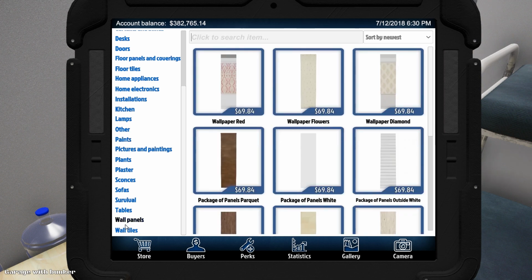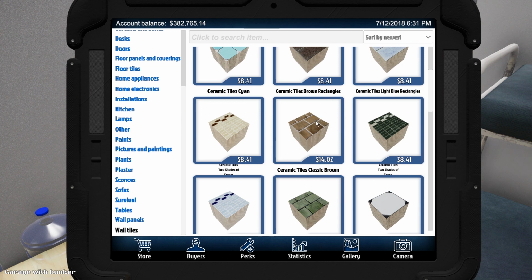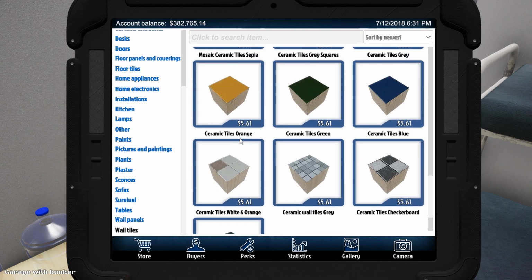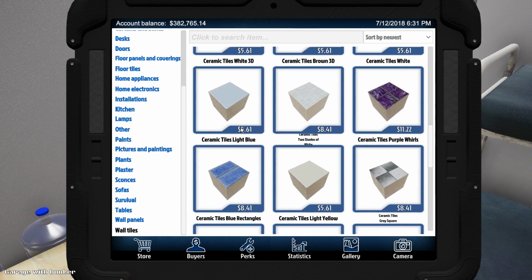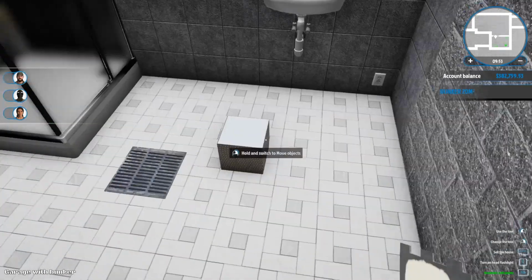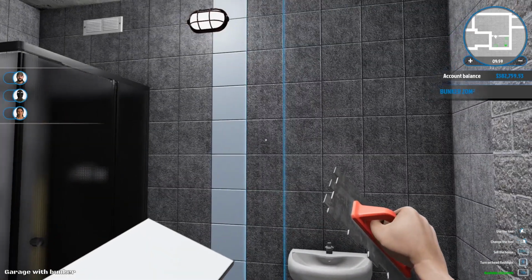Okay, let's have a little look at the wall tiles and see what kind of tiles I want to put in the bathroom. Could go with that green, the ceramic tiles, 2 shades of green. 3D ceramic white tiles. Light blue. That might be nice, a light blue actually. Checkerboard. Okay, let's try some light blue tiles in here. Not very different to white, to be honest. Oh, actually, they look different when they're up.